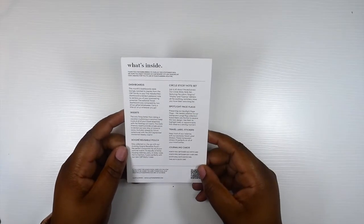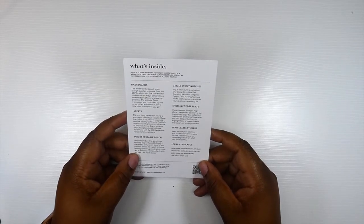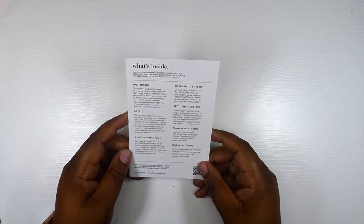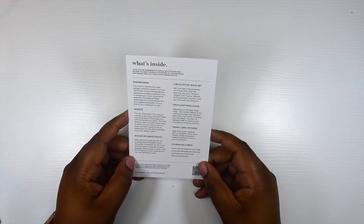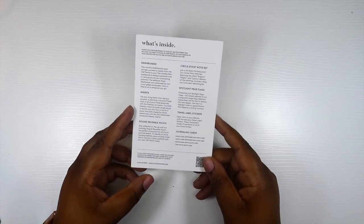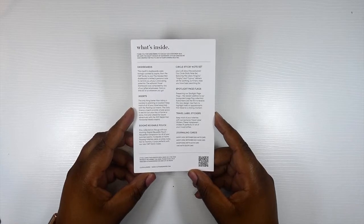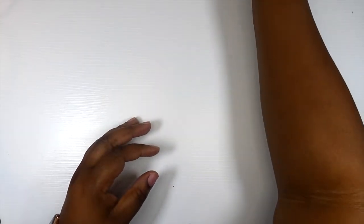Alright y'all, so I'm gonna go in the order of the menu card. I'm a little thrown off because I just opened up the box and it's the wrong size. It's in a personal. I've never owned a personal, so I need to check my account to make sure there were no inadvertent changes made, and then I'm gonna have to email customer service. But let me go ahead and show you guys what's inside the box that I did get.